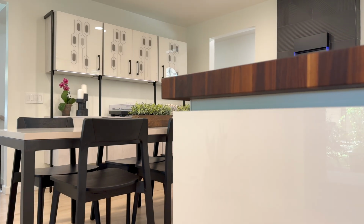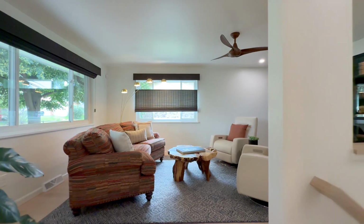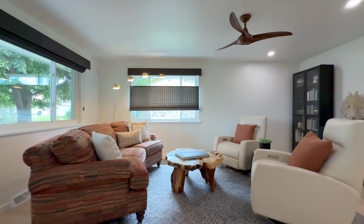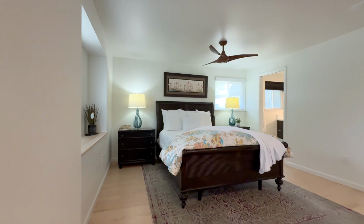So the challenge in the overall project was not just designing one or two of the spaces, but the overall floor plan for the entire house really needed to be improved for functionality and for the quality of life for the owners. So instead of just picking a small project and starting there, we actually started with the overall design of the entire house. So for us, it was coming up with a floor plan and a kitchen and a primary suite mainly that made sense for everyone.